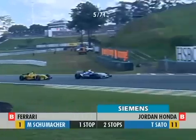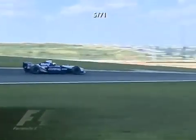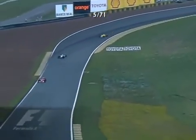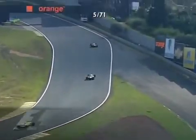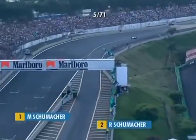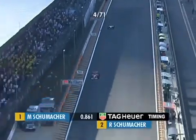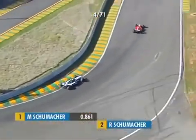Is that Sato? It must be Sato, just getting involved in the Titanic battle at the front there for a brief moment. Thankfully, not too memorably. And so it goes on. 5 laps to go. Ralf not able to make a significant difference. He needs to get a lot closer than that. He needs to start being all over the back of his brother going into this corner in the last couple of laps if he's going to be in with a shout of winning this race.